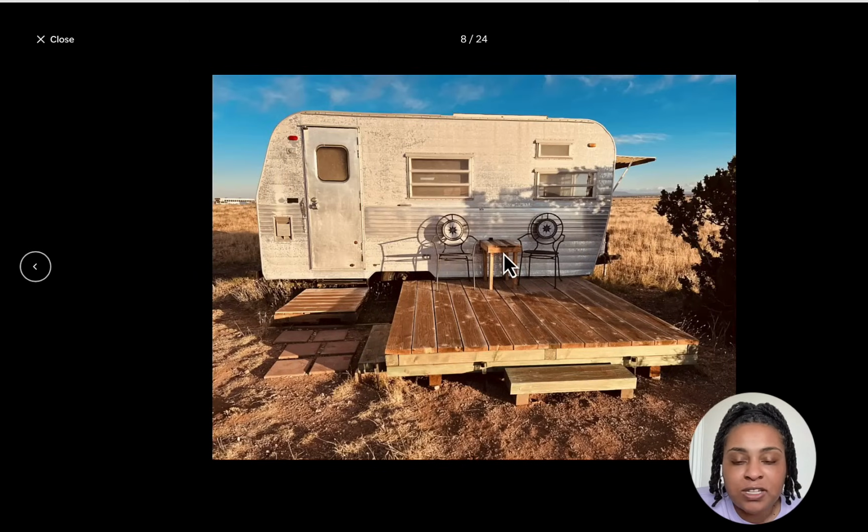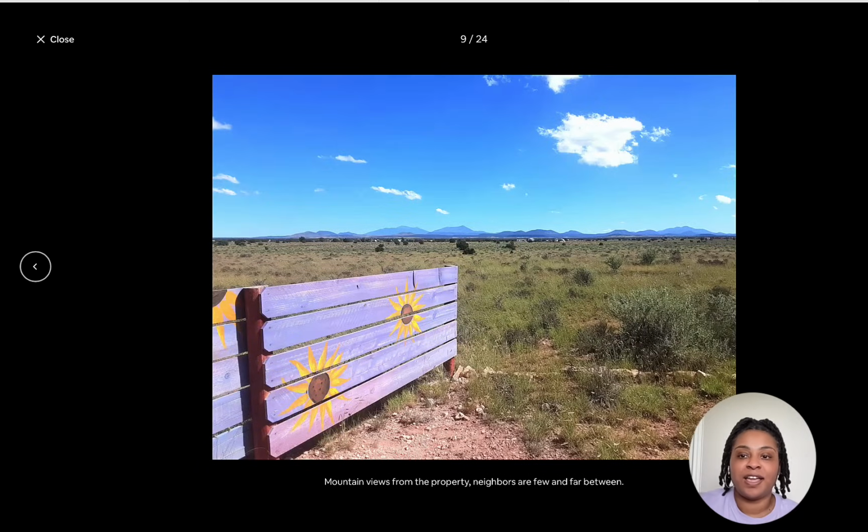And this RV doesn't necessarily look like it's on the exterior in tip-top shape, as far as pristine, right? But it's supposed to take on the character of where it's located as well. It's not supposed to be pure white or repainted and look perfect. No, it's supposed to have that rustic look, and that's what it's going for with this picture, and also in general with the experience. Okay, I love it. Look at the view, and that's what folks are paying for as well. The actual view, which is bananas. It's crazy.